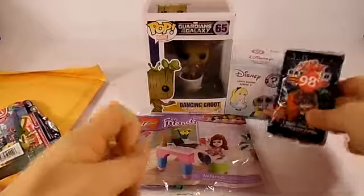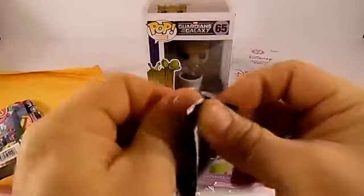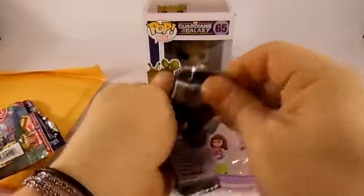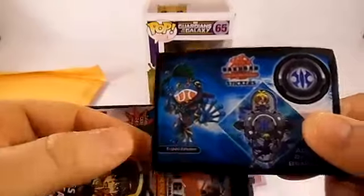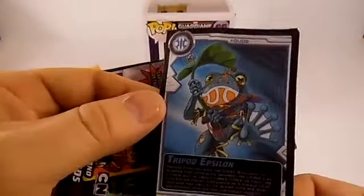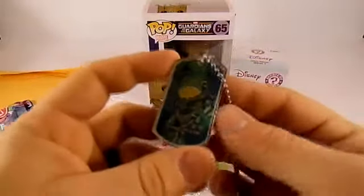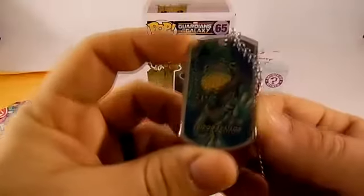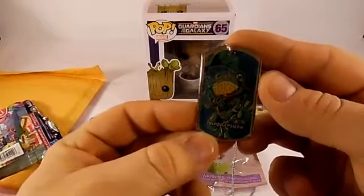So next, let's open up this Bakugan dog tag. And I did pick it up for 98 cents at a Walmart out of one of their little clearance bins. And it comes with a sticker card. And there's the sticker. I don't know if the sticker matches the tag. It says Aquos or Aquas. So yeah, the sticker actually does match the tag. Here's the tag we got. But a pretty nice little dog tag for 98 cents.